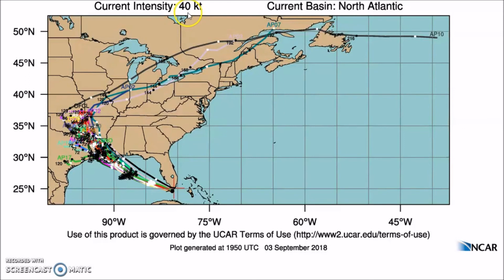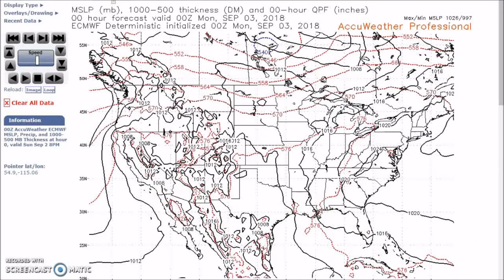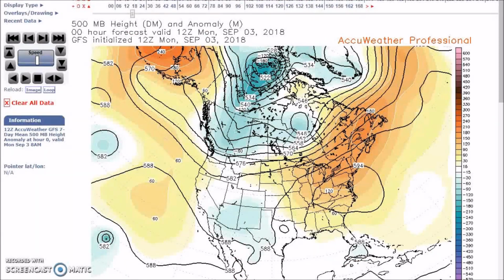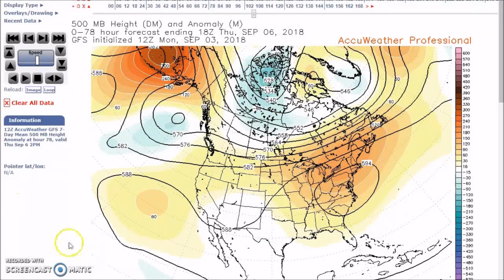All right, I'm going to get now to the forecasts. Going to look at the forecast for September 6th to the 10th. Here we are at the 6th, and we have a very strong ridge here and a ridge here, 594 dm, and we have a trough south of this ridge over the Bering Sea. So overall, that's what the pattern is forecast to look like.